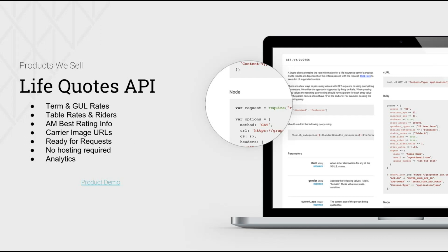We have a very developer-friendly API that allows you to basically pull the rate. So if you're a direct marketer or you're just an agency wanting to build some of your own tools, we have an API with term and GUL rates, table rates and riders, and best info. It pulls all the carrier images. It's a really nice API. Your developer will love you for going with our API because it's very easy to work with. It's built by developers for developers, and it's pretty sweet.